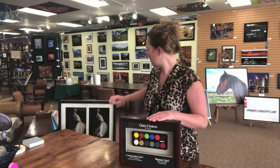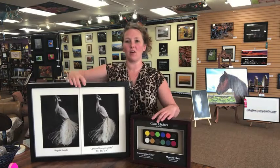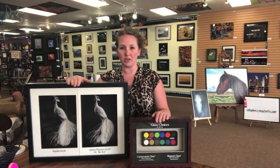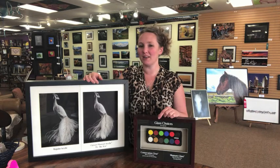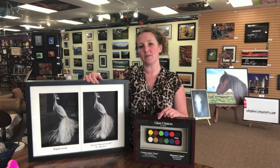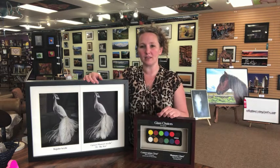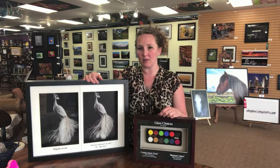In today's framing world, the difference between glass and plexiglass is not a whole lot. As you can see here, this big one is plexiglass, this small one is regular glass. They have very similar looks. Glass is better, right? Not necessarily. It truly depends on the project you're working on. And when you come into Academy Art and Frame Company, we will discuss your options with you. We will assess the project, what you're doing, where you're going, and give you your best options.